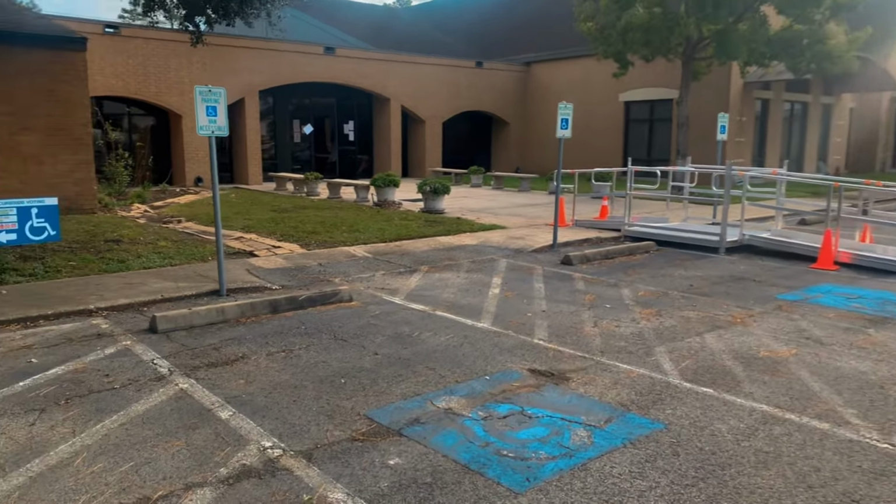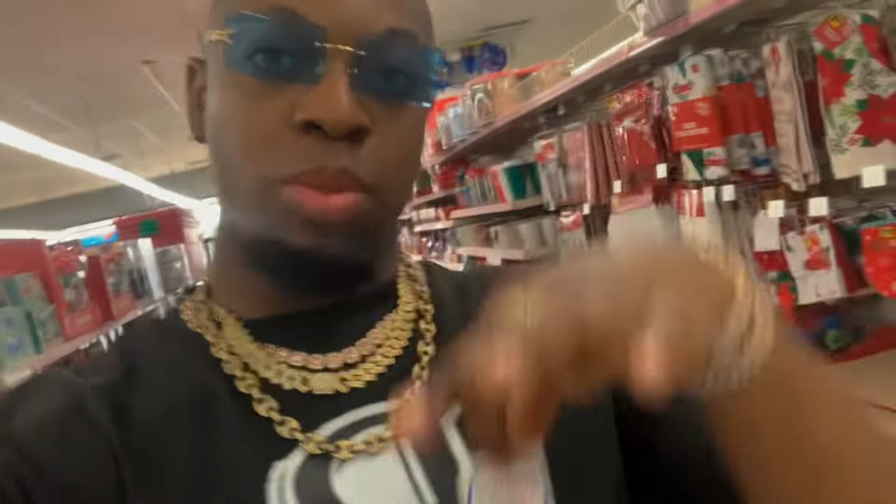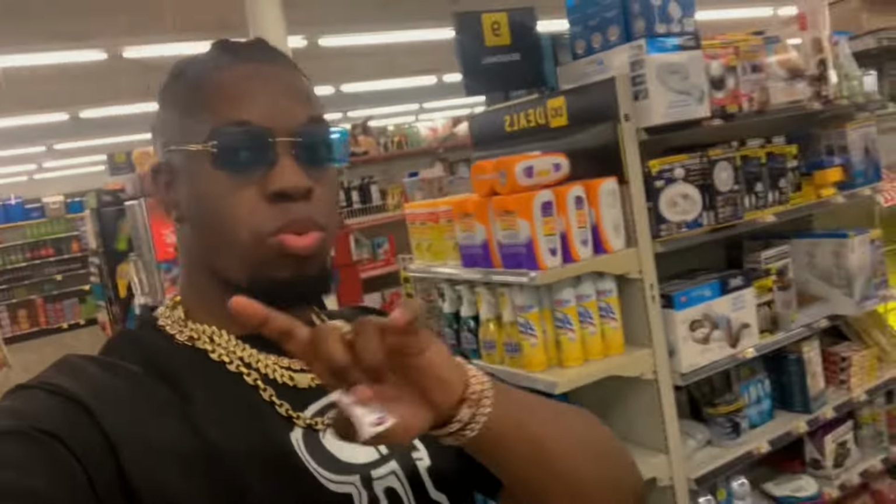Alright, you guys, I came to this church by my apartments to vote for the very first time, which is crazy. My sister had already gone, so I went right after her. It was really cool and simple. I marched my black ass in here and voted, and you see, I got my sticker. I voted for Kamala, y'all. I forgot to get a few things, so I came here to grab some face wipes, toilet paper, a couple of things.